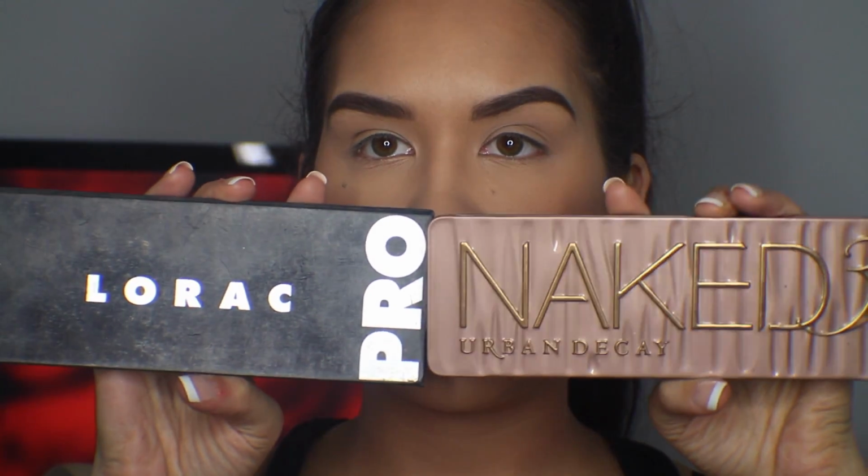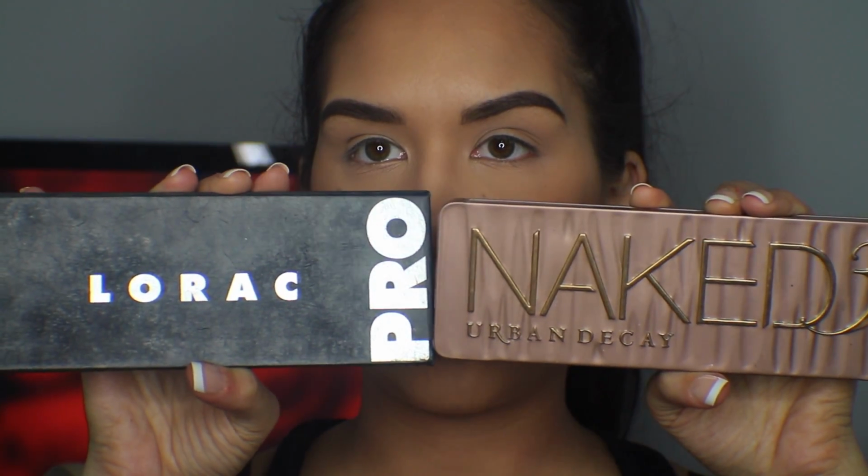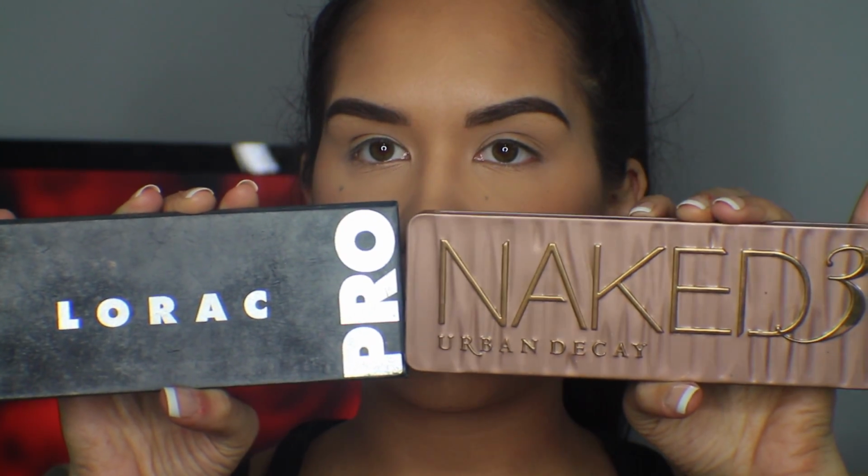Okay, now oh, my roses are back! Yay! Okay, so for eyes, I'm going to be going back and forth between these two palettes, my Lorac Pro palettes and my Naked 3. So my thought is to go for more of a sultry smoky eye. I definitely want to do a smoky eye, but nothing too dramatic because I am going to be pairing this eye look with a red lip.